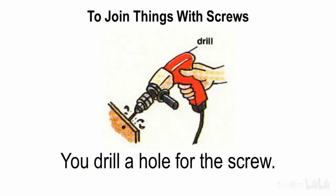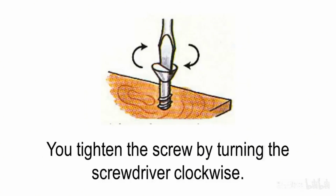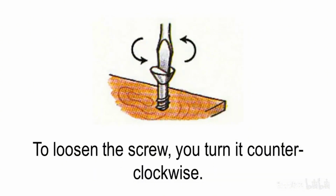To join things with screws, you drill a hole for the screw. You put a screwdriver into the slot on the head of the screw. You tighten the screw by turning the screwdriver clockwise. To loosen the screw, you turn it counterclockwise.